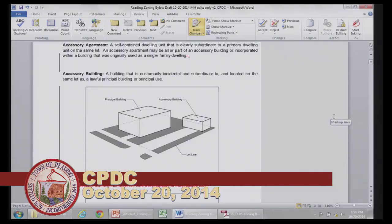Yes, please, Ray. Gene, if you don't mind, going up to the definition of accessory building that's in the text, in section two. There it is. Note, the definition says that it is customarily incidental and subordinate to. So some of the things that have been described so far, like a little house and a great big garage, should not be regarded as accessory buildings at all because they're not subordinate. So there is another restriction that exists anyway.